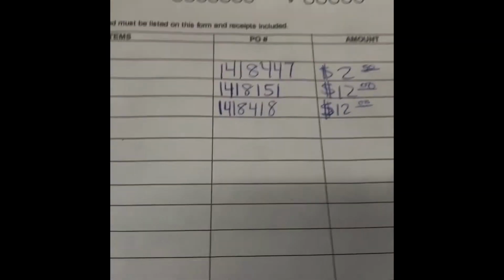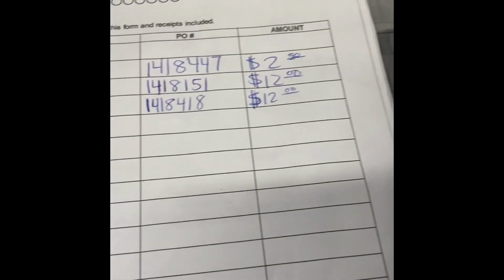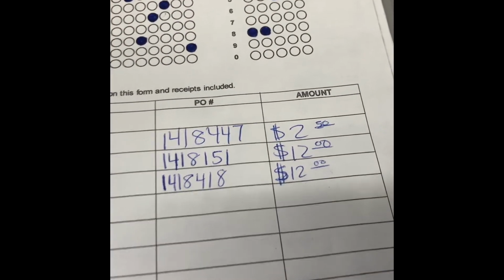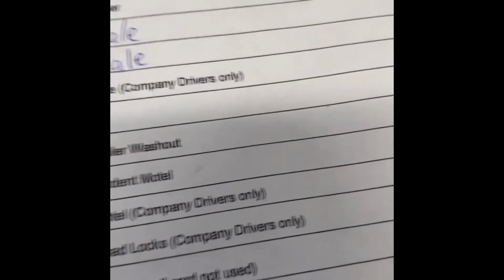So what you do is, you see on my trip sheet, I still got the POs and the scale. The scale each time you weigh is $12, but one of them was a reweigh, which is only $2.50. So that's what I need to do right here. To the one that says $2.50, I'm gonna put reweigh. So give me a second.